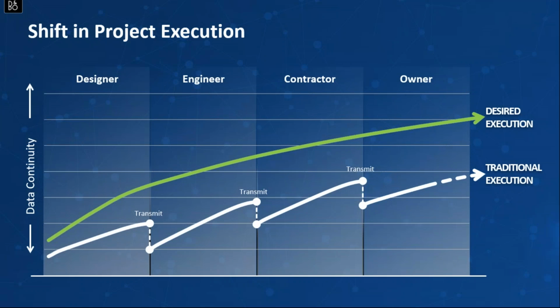So it's going to look a little bit like this. Well, ideally, right? Let's look at the bottom part of this. I'll just have to tell you that this little chart's been around for like 20 years, but I talk about it anyway, because we're still doing it this way. If you look at that little sawtooth pattern at the bottom, that white line, this is how many of us are still doing it, that traditional execution.